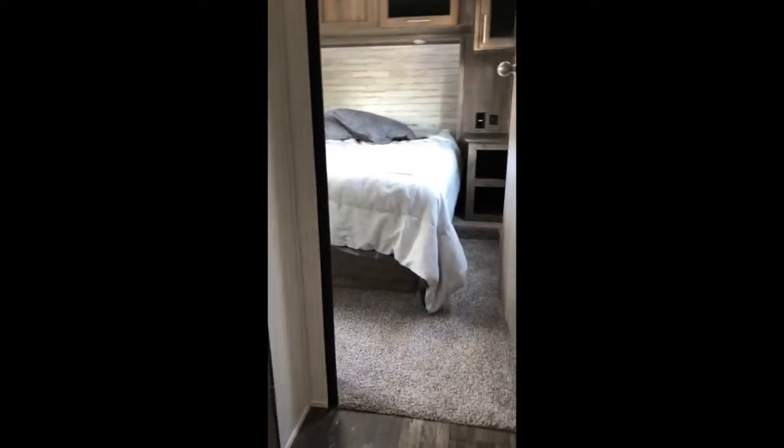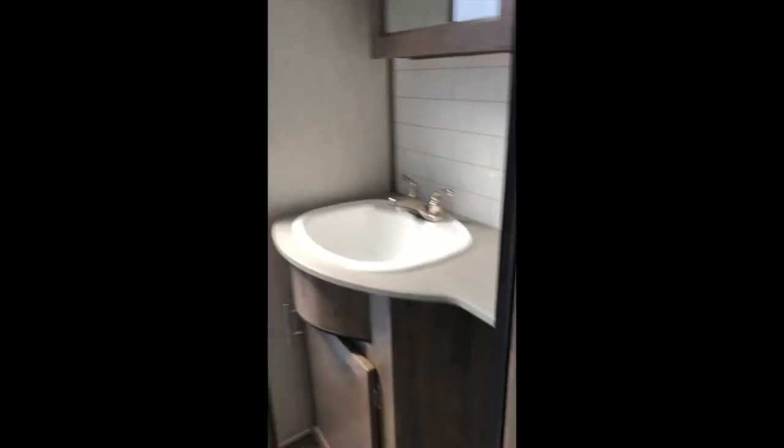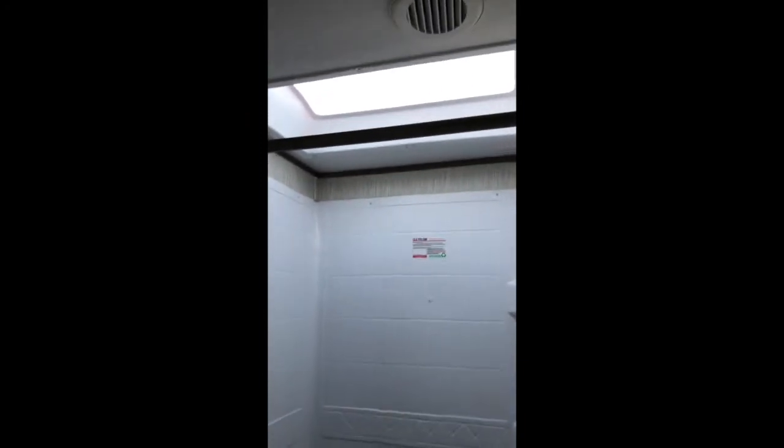Good logic there, dear. This is upstairs. Dad won't hit his head. Okay, bathroom. Would Dad hit his head in the bathroom? Or in the shower? I don't know. I think it's tall enough. You wouldn't. Yeah, he said probably not.